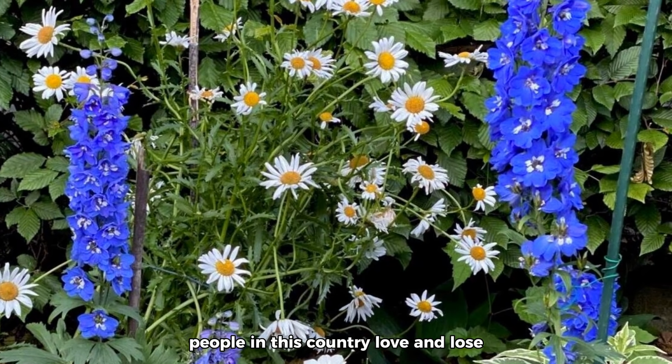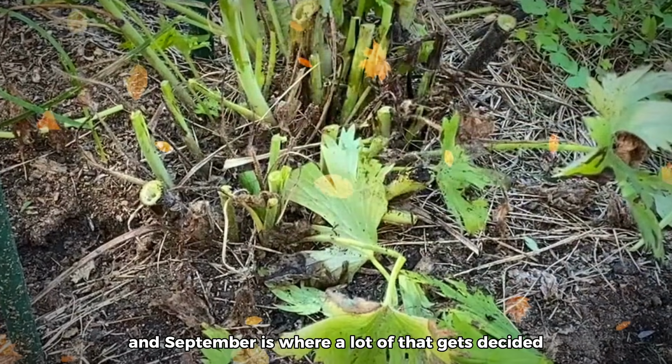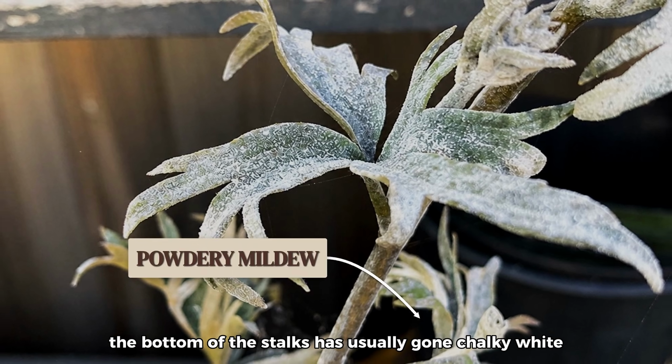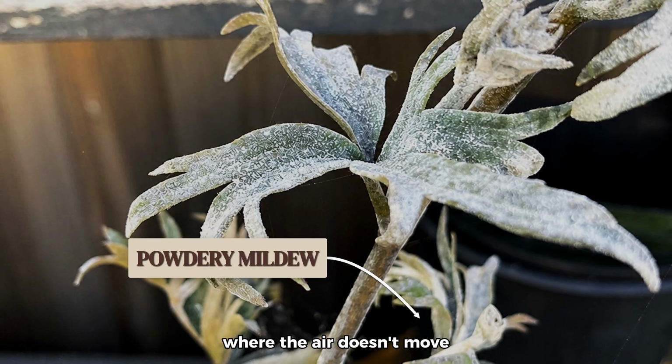Number 8. Delphinium. Delphinium is the plant people in this country love and lose, and September is where a lot of that gets decided. I lost 3 in a row before I worked out that it wasn't the winter doing it. By now, the bottom of the stalks has usually gone chalky white, powdery mildew, working its way up from the ground where the air doesn't move.